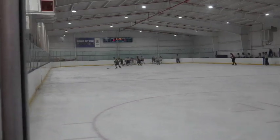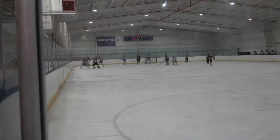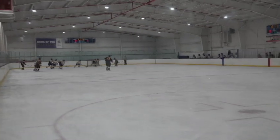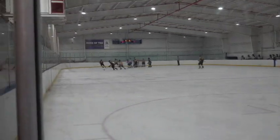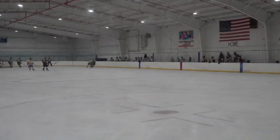They battle for it. They ring around the boards to the near side. In the near corner, Waubonsie's going to get there. They'll try to play it back to the point and do. Number 10 holds it in. Down to the half board. Centering play. Gleason's there. There's a shot. Rohr made a kick save there where Waubonsie's got the pressure on.